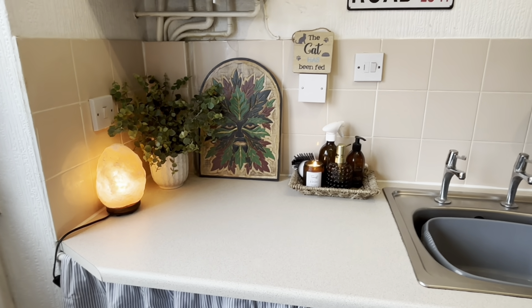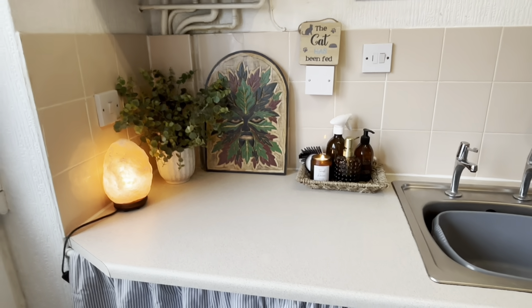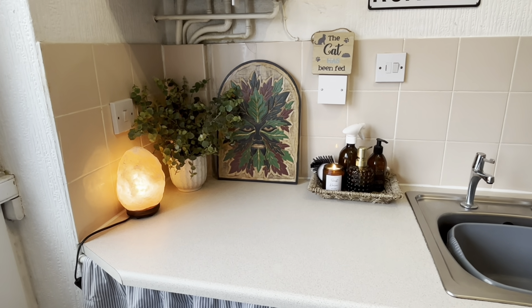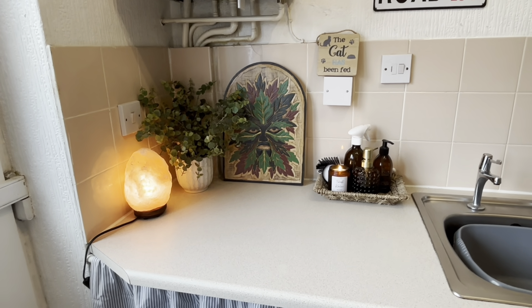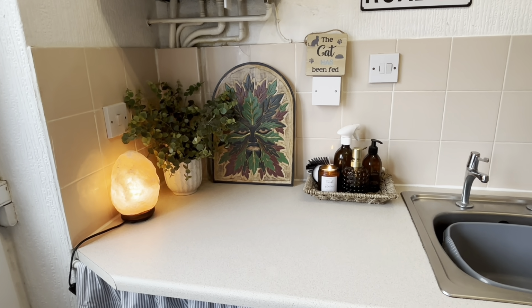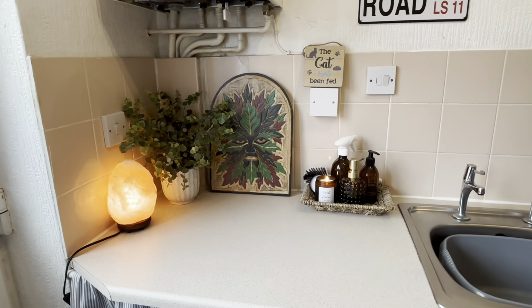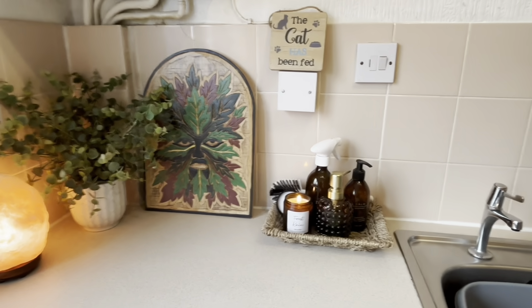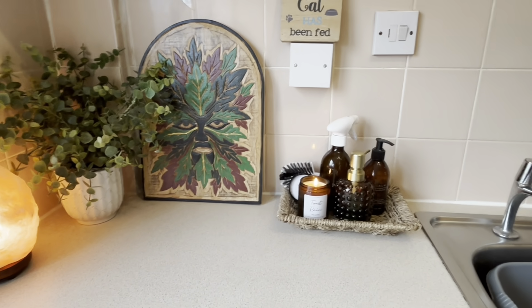And before anybody comes at me about the salt lamp, excuse me, George has never shown the slightest bit of interest in the salt lamps that we have in our house. He gives them a derisory sniff and just walks away. So I know that some people think there are risks, I get that, but yeah, he's fine, thank you.